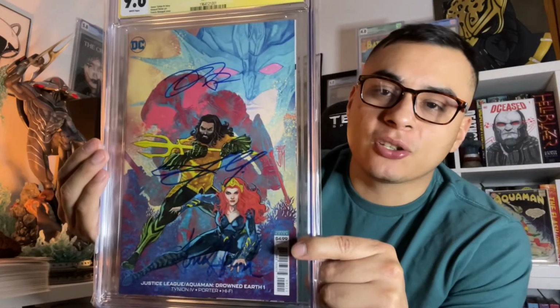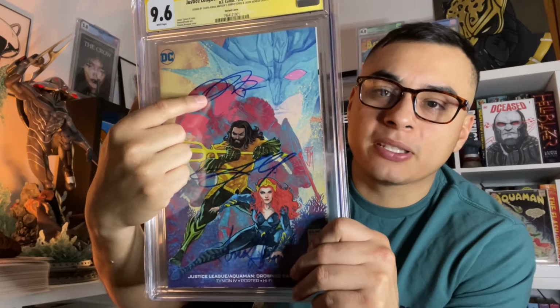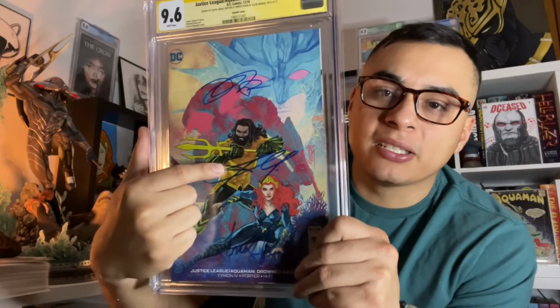And that's awesome because it's signed by Yahya Abdul-Mateen, the actor who plays Black Manta. It's signed by Jason Momoa and Amber Heard, who plays Mera. I love Mera as a character. Amber Heard, I wish she did all right. I wish we would have had a better casting than her, but you know, whatever. At least we're getting Aquaman. This is the way I see it, because I figured Aquaman was the last character they would ever make a movie for.